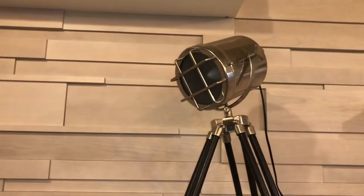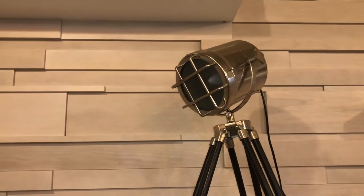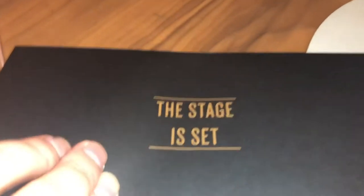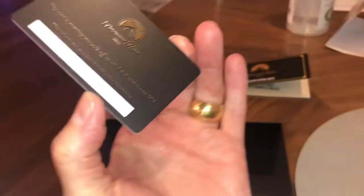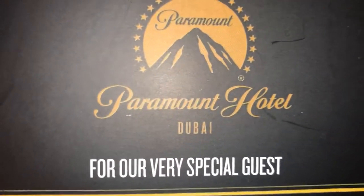So I'm back in Pacific Groove tonight, which is in the Paramount Hotel, and I'm back because they've got a brand new menu and some really good offers. When you sit down, you get a nice envelope where the stage is set, and inside you get an A-lister card which enables you to experience a 20% discount. And you also get these vouchers for special guests as well at the Paramount Hotel.